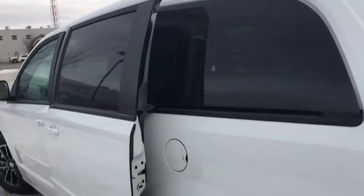And it's very spacious back there, and you have cup holders on both sides, adjustable air vents, and your convenience light is up there as well. And the seat easily just folds back up like so. Very nice. Pull the handle once and the door will automatically slide closed for you.